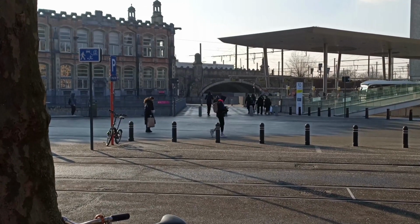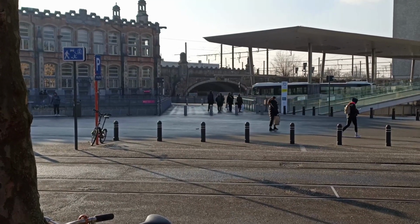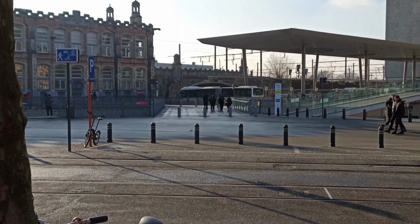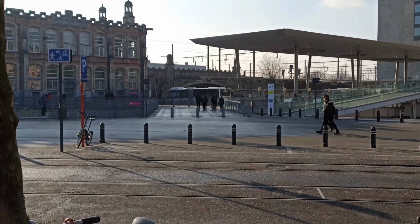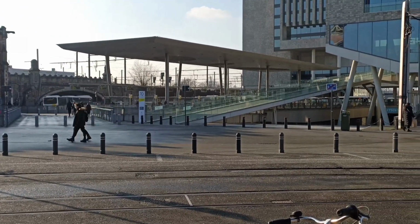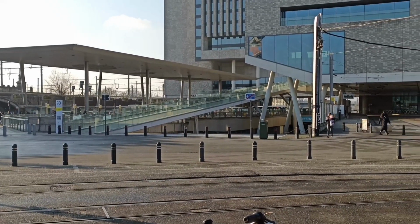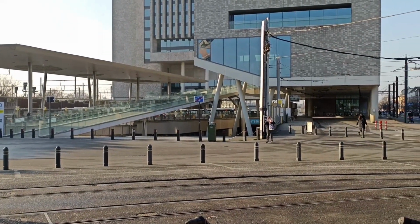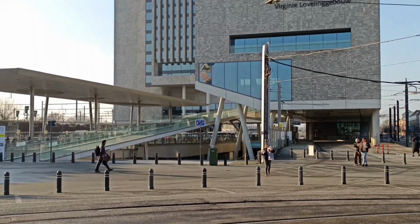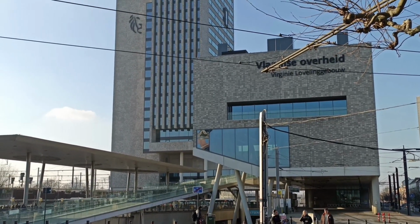Well, that tunnel in the middle, or what's left of the tunnel, used to be the tunnel for the trams that came around from the back of the station. And over there, on the right, there used to be a post office. Everything's been knocked down over the years. And that big building that you see, that's a government building now. That's fairly new.